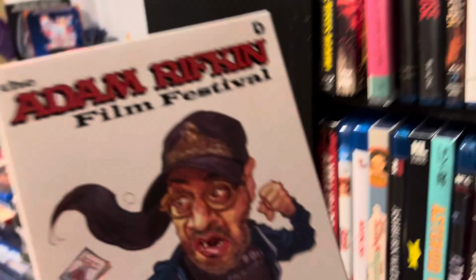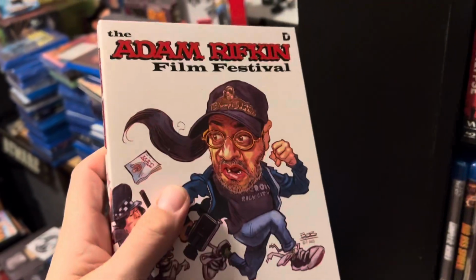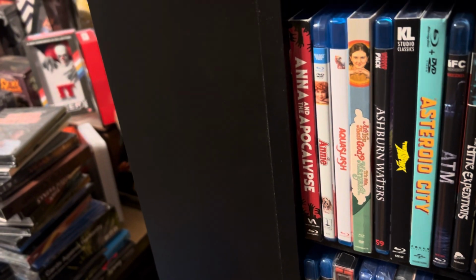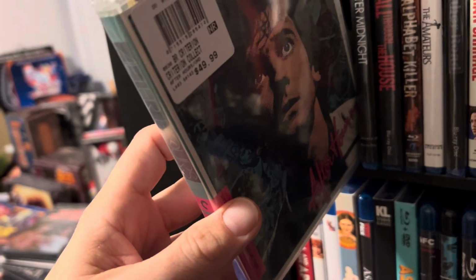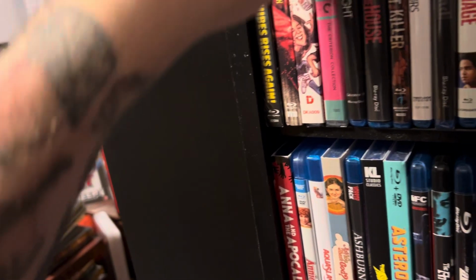The Adam Rifkin film collection. This is a bunch of his early stuff from when he was a kid. He put it out on Blu-ray. I haven't dove into that one yet. After Hours, I still haven't opened this yet, so I gotta get around to that.